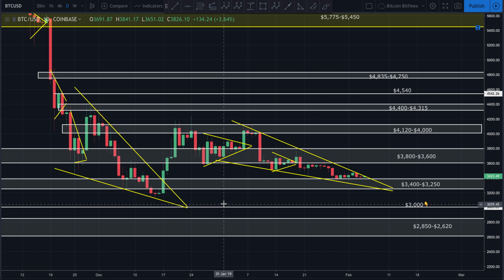Now, zooming out on the daily, guys, one of the reasons that I'm starting to watch this and starting to think that this entry point is not a bad idea is the overall pattern. Looking at the overall pattern, this entry point down here between 3350 and 3250, we can see, I'll just kind of draw it out for you.